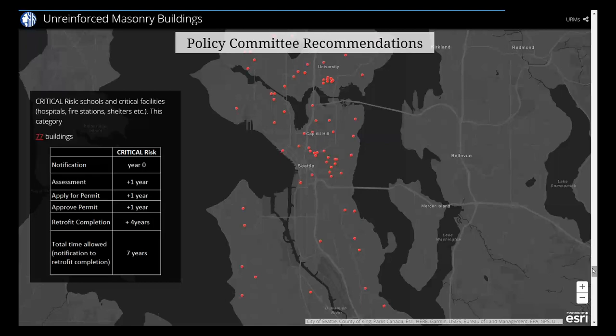So the first category is critical risk. So these are schools and critical facilities. So schools, daycares, hospitals, fire stations, shelters. And this is 77 buildings. So it's a relatively small number out of that over 1,100.